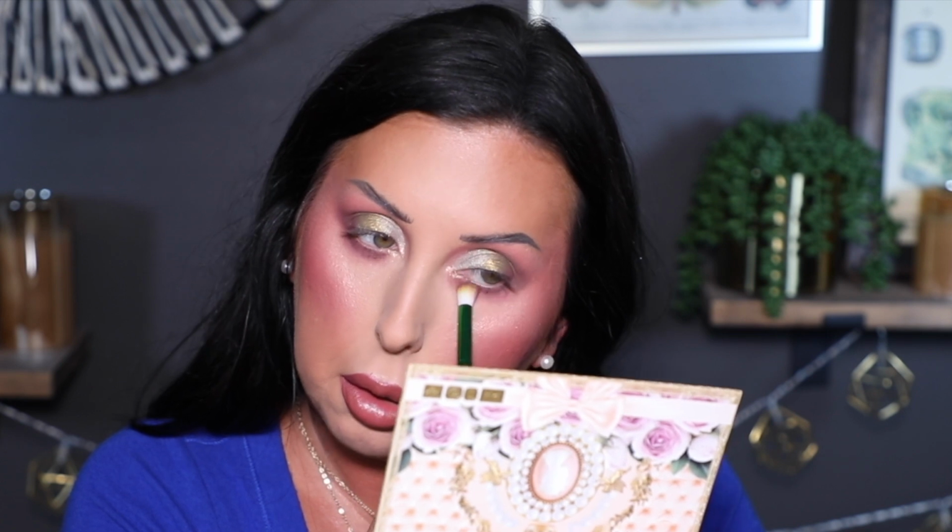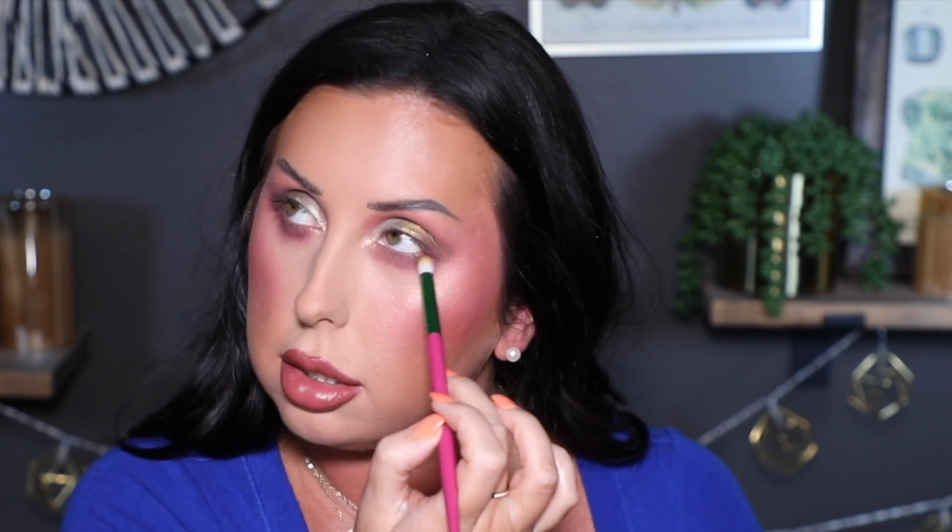And I'm going to buff and blend, and then I'm going to go in with eyeliner, mascara, blend a little bit more, throw on some lashes, and then I'll be back and I'll give you my first impression thoughts on this collection. We'll talk a little bit more about it, because I spent a pretty penny on this collection, and I really hope this was helpful. But let me blend a little bit more. I'll come back. We'll talk.